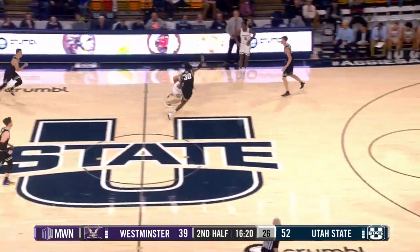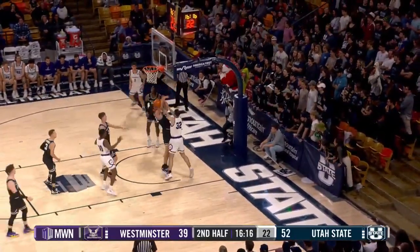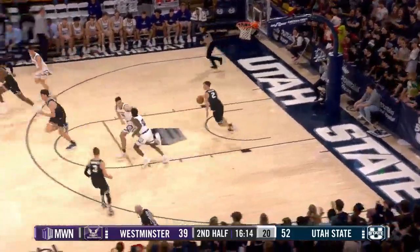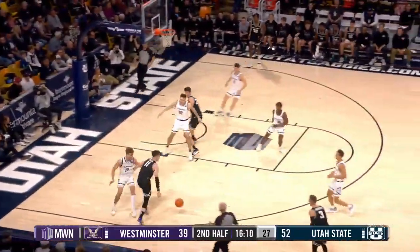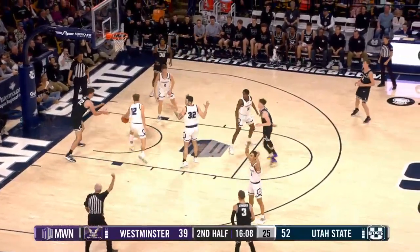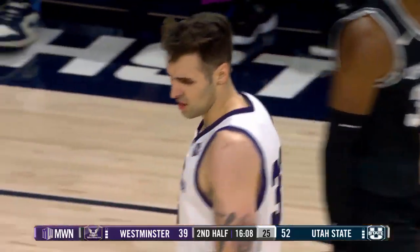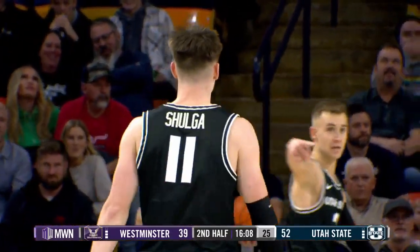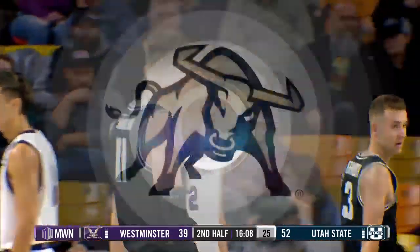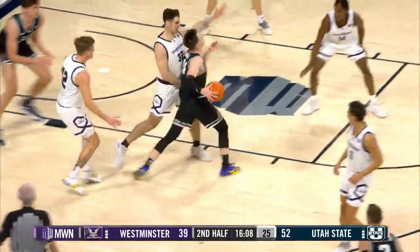Dowdell gets the ball across the timeline, has a lane, leaves it to his big man, and he lost the handle. Number 32, Oliveira, unable to pull it down. Shulga looks at the three, and his bounce pass down low, but draws the foul. Gabriel Oliveira gets hit with another foul. And Utah State, that'll be their fourth team foul already for Westminster. And we're just nearly 4 minutes into the second half.